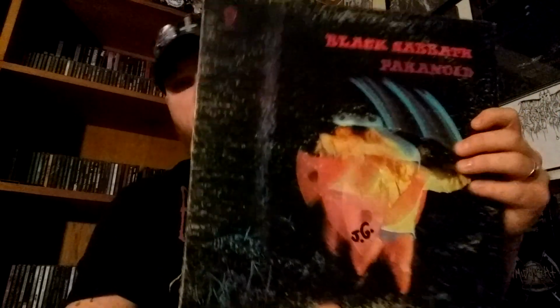And then we have another Black Sabbath album. Currently, it's probably my favorite album. I could definitely change my mind by tomorrow, and I probably will. And this one has seen better days. This jacket is all to hell, and the record is too. This is Paranoid, which was released the same year.